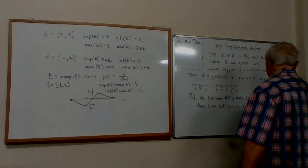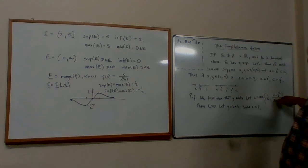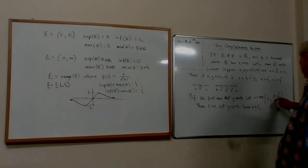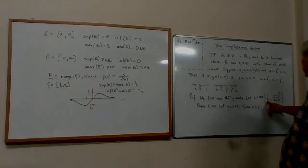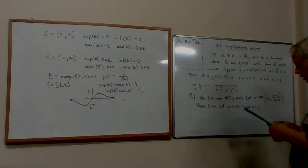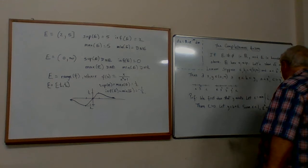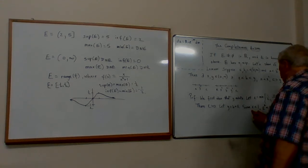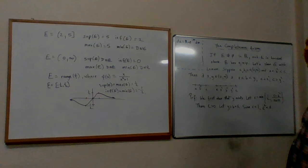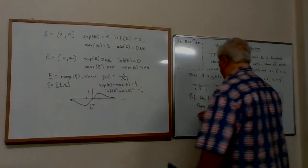Since epsilon is less than 1, why is epsilon less than 1? Because regardless of what the second number is, if this number is bigger than 1/2, then epsilon is 1/2. So epsilon can't be any bigger than 1/2, so epsilon is less than 1. Hence, as we learned not long ago, if I multiply both sides of this by epsilon, epsilon squared is less than epsilon. Okay? Now let's do some arithmetic.